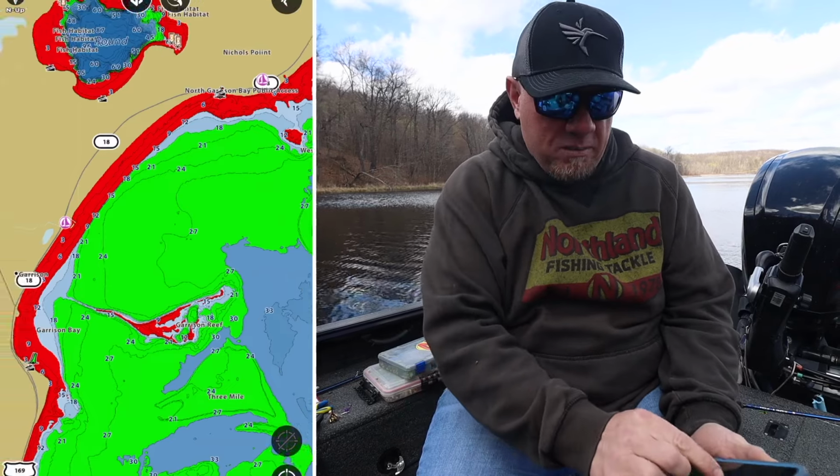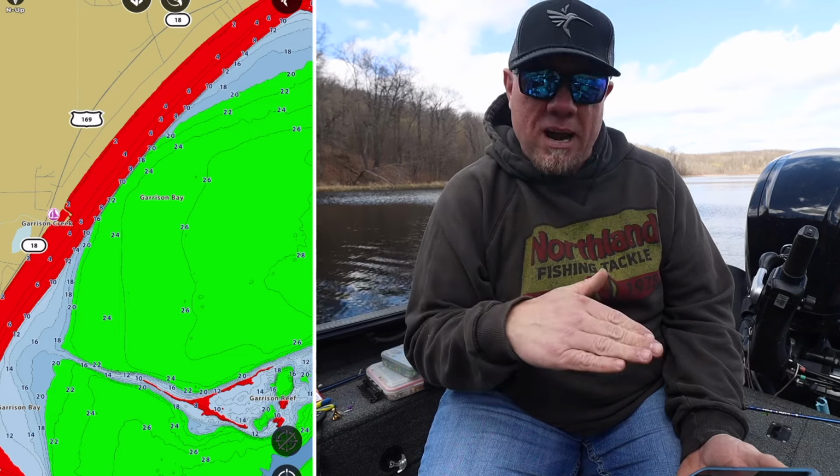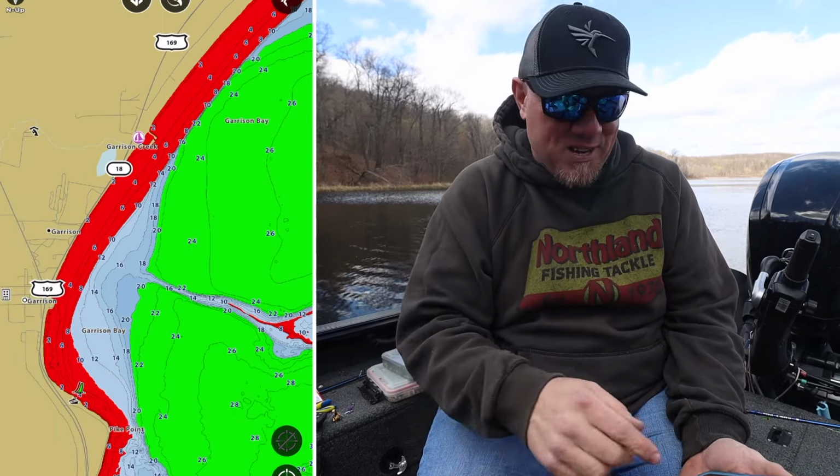The other place is basically from Agate Bay all the way up to Fisher's Resort, even right in front of Fisher's Resort. It's a great place to open up. There's always a pile of fish there. But that's where I'm looking. I'm looking either on top of that first break or just on the bottom of it. So Garrison Bay, pretty much right out in front of the McDonald's sign, you're gonna find some fish there.